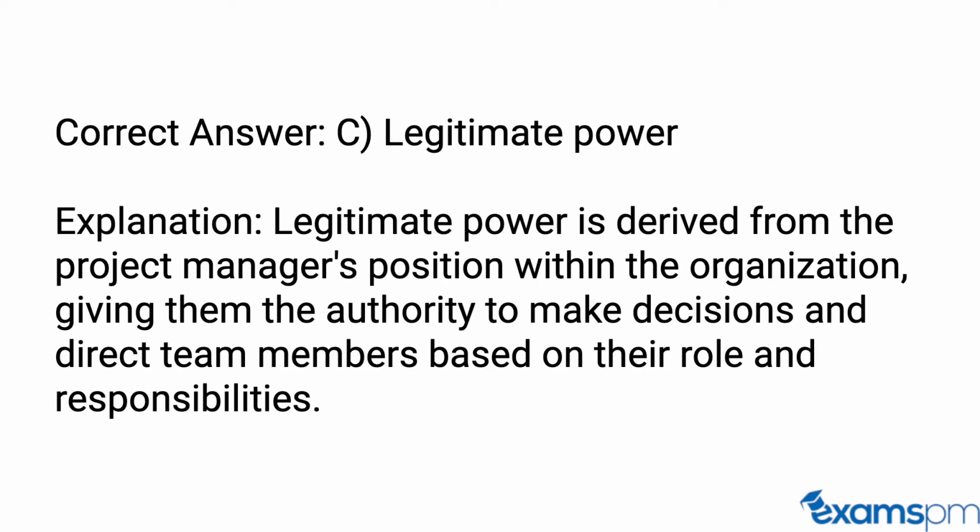Correct answer: C. Legitimate power. Explanation: Legitimate power is derived from the project manager's position within the organization, giving them the authority to make decisions and direct team members based on their role and responsibilities.